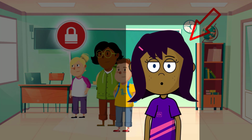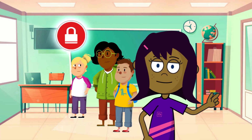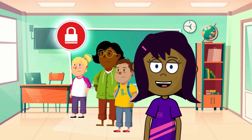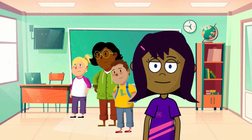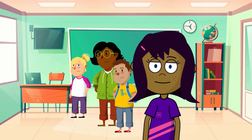If we have to evacuate, we will leave out the closest door and get to a safe spot outside. If we have to shelter and hide in the classroom, we will remain quiet and hidden as best we can. Boys and girls, you have all done a great job listening and practicing. Remember, we practice our protocols so that we will always be safe.